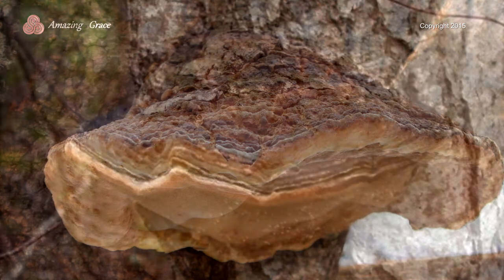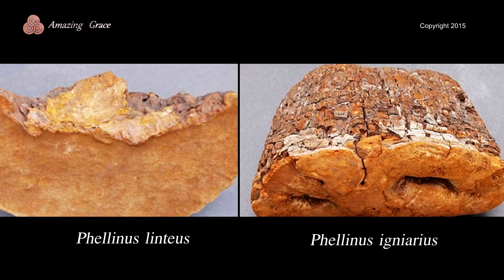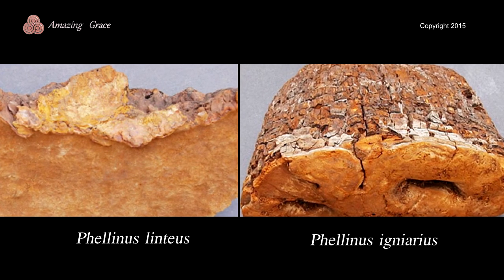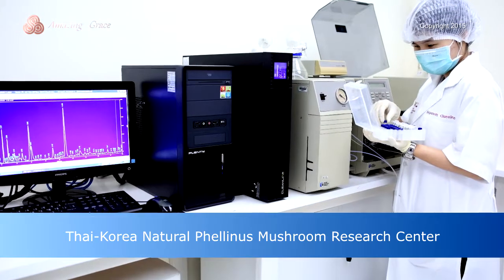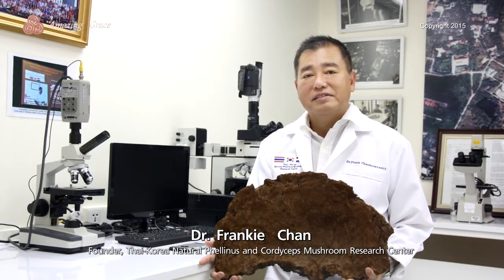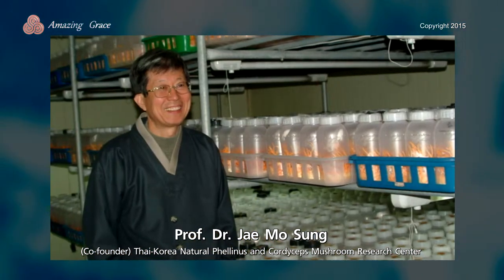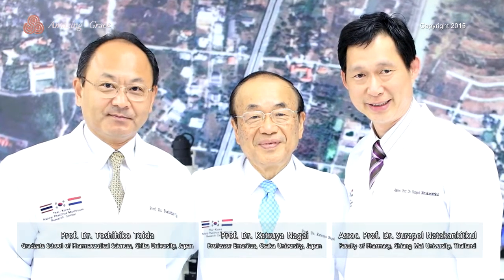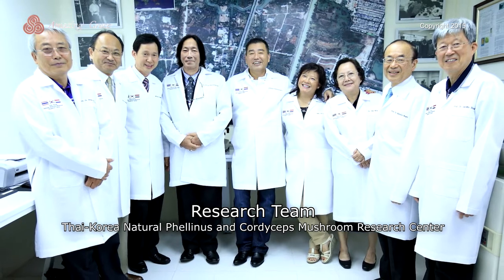Currently, there are over 470 species of Phellinus mushroom, and only two species have many scientific researches on the most significant health benefits. They are Phellinus linteus and Phellinus igniarius. In 2004, the Thai Korea Natural Phellinus and Cordyceps Militaris Mushroom Research Center was founded by collaboration between Amazing Grace Health Products and Professor Dr. Jimo Song, the pioneer scientist on the natural cordyceps mushroom from Kangwon National University, Korea. We are now working in collaboration with 20 renowned scientists from leading international institutions from Hong Kong, Japan, Korea, and Thailand.